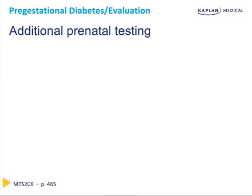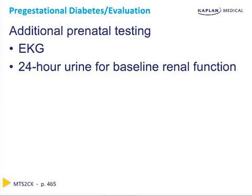There are some differences when taking care of pregnant patients who have diabetes, and the Step 2 exam may hone in on the differences between routine prenatal care and prenatal care in women who have diabetes. There are a couple of additional prenatal tests that we would order. The first would be an electrocardiogram, as maternal heart disease is increased in women who have diabetes. We would also obtain a 24-hour urine for baseline renal function, as kidney function can decrease in women who have diabetes and may cloud the picture when you're trying to diagnose preeclampsia later in the pregnancy.